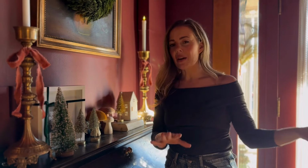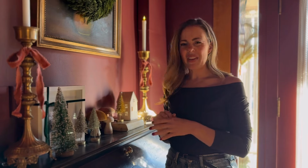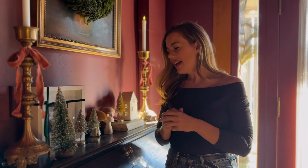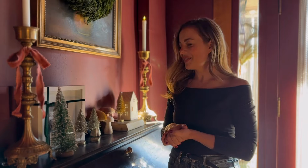I love putting them down the middle of the table, like on a table runner. But I love that they can kind of just go anywhere. So it's definitely a Christmas decor must have on my list.